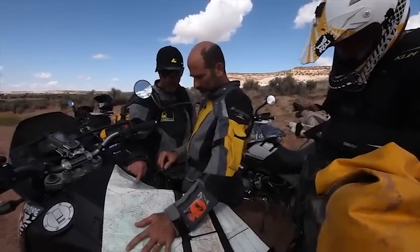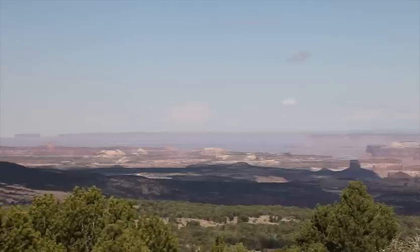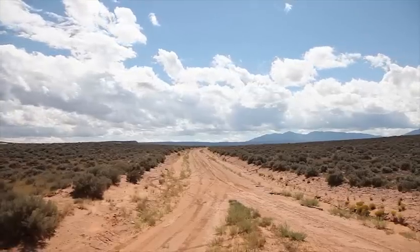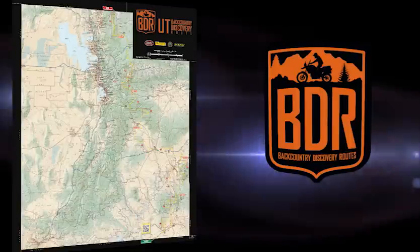Consulting the map, we elect to take the expert-only leg through Lockhart Basin, instead of going on the main route, up and over La Sal Pass and into Moab.